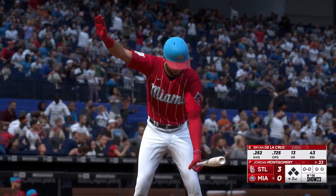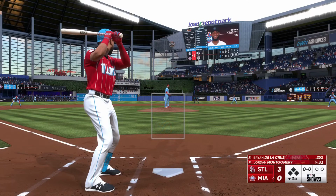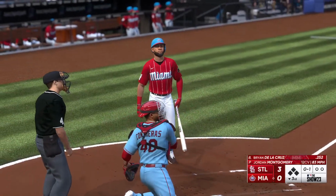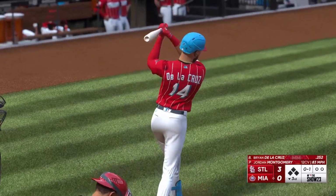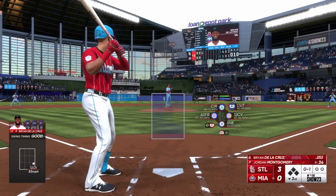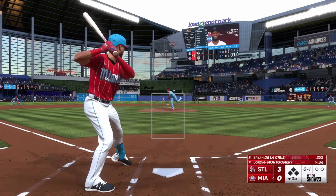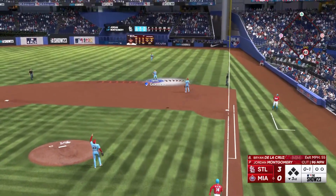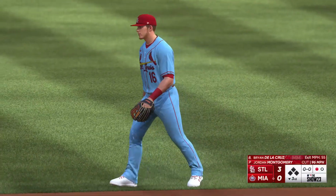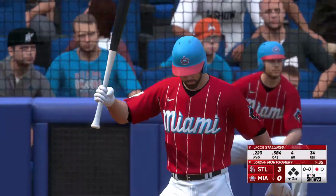And now for the Marlins, Brian De La Cruz. De La Cruz getting to start in left in the 8th spot in today's lineup. And he was born in the Dominican Republic. And now the 0-1. Popped up. And there's one down. Where do you even begin with the talent we've seen from the Dominican Republic? Vladdy, Big Papi, Pedro, the list goes on and on.